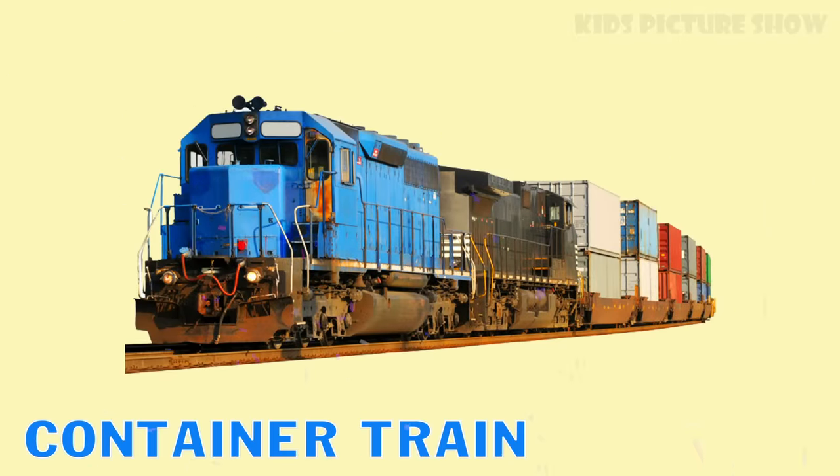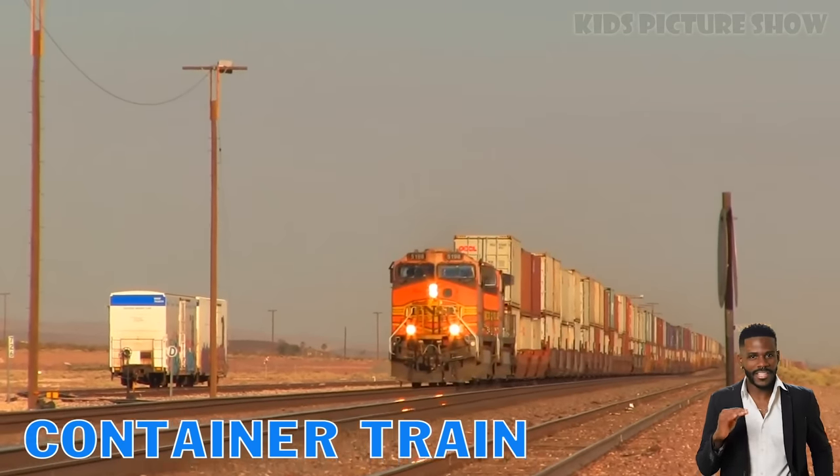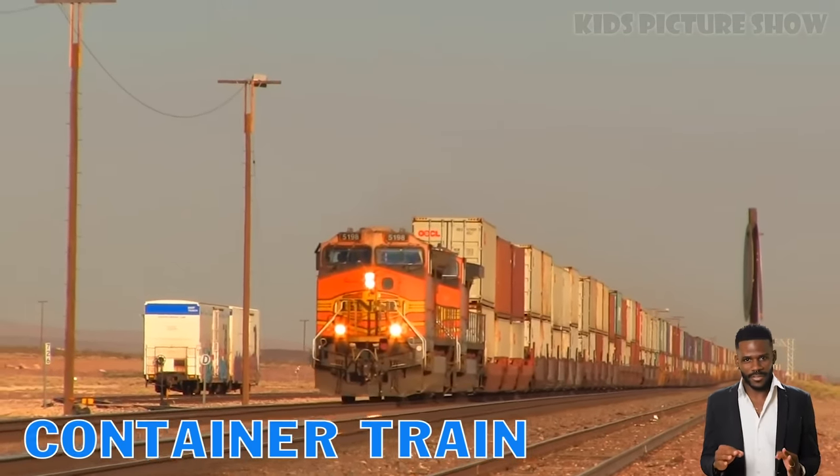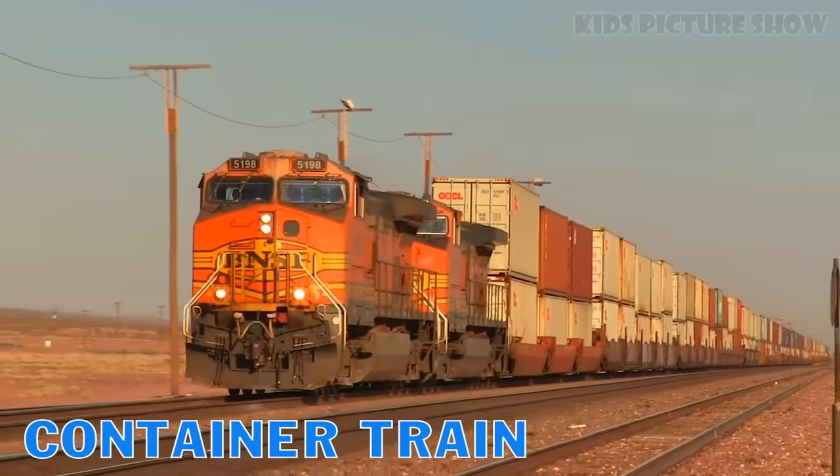Container train. Container train is a high-capacity railway vehicle that is used to transport containers of goods everywhere in the country and around the world.